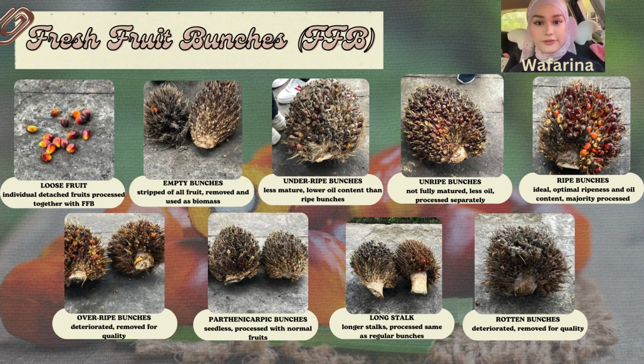Next, I will talk about fresh fruit bunches, FFB, in Lumadan Mill. The first one is loose fruit, which is individual detached fruit processed together with FFB. The second one is empty bunches, which are stripped of all fruit, removed and used as biomass. The third one is under-ripe bunches, which are less mature and have lower oil content than ripe bunches. The next one is unripe bunches, which are not fully mature, have less oil, and are processed separately.